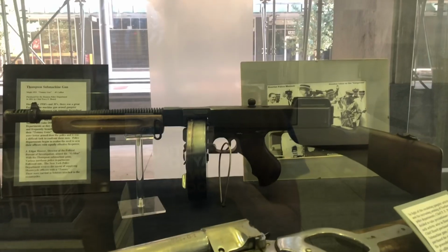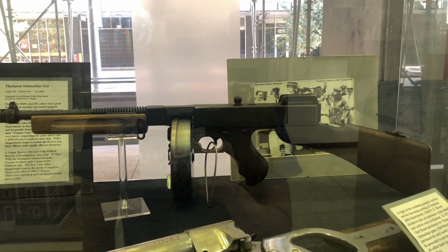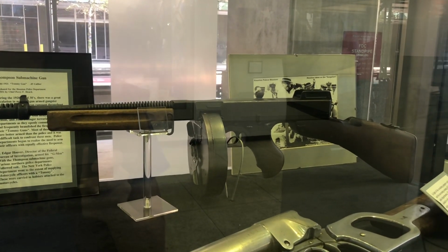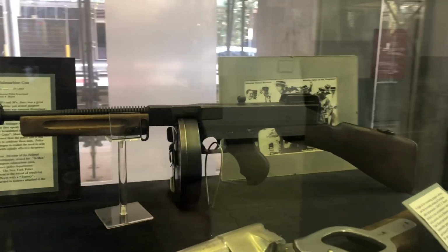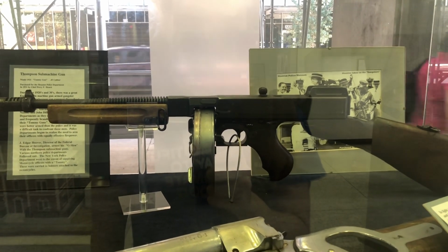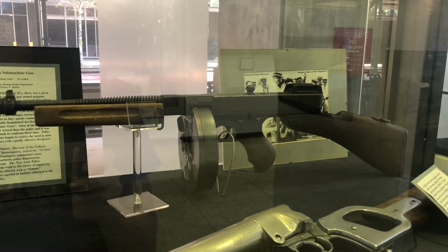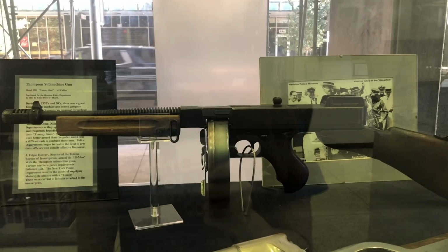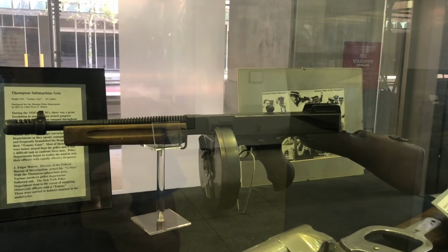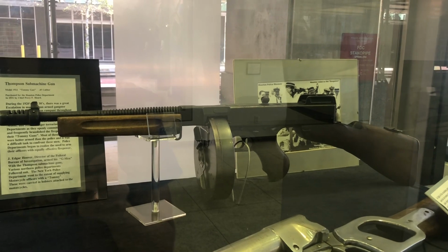Very interesting. Here's a model 1921 Thompson submachine gun, chambered in .45 ACP. These were used by police in the 1930s against gangsters. At one point, the police didn't have these, but gangsters such as Al Capone and John Dillinger did, which meant the police were extremely outgunned when they had to fight gangsters armed with these with their service revolvers. But eventually, the police realized that they needed to match firepower with the gangsters and ordered some Thompson machine guns on their own.